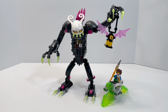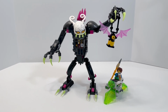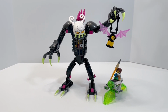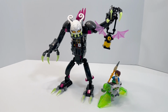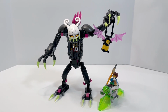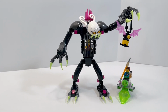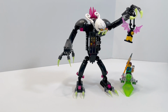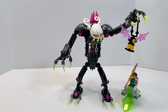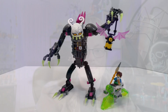All in all, I think this set has a lot to it. It is really well made, it's super cool, but it does seem like at $37.99 USD, it is on the expensive side. And I don't know how much here really elevates the set above Bunchu the Bunny, which only sold for $20. So ultimately, that's going to be a personal call.